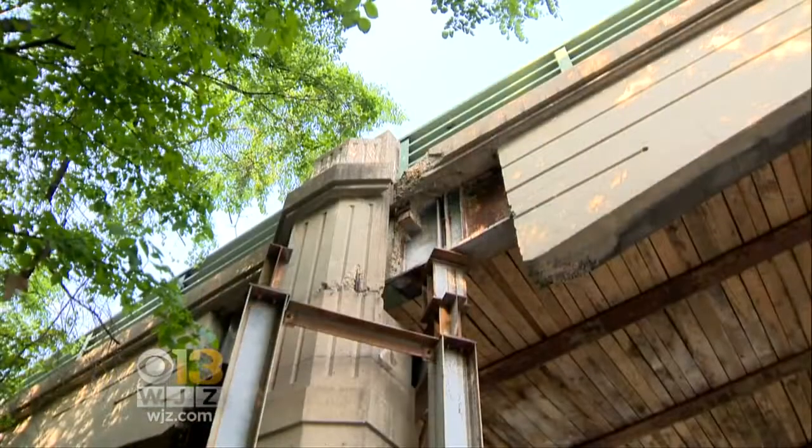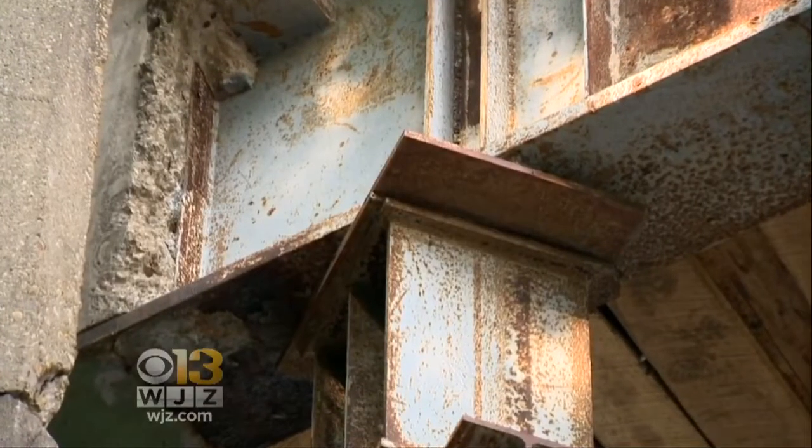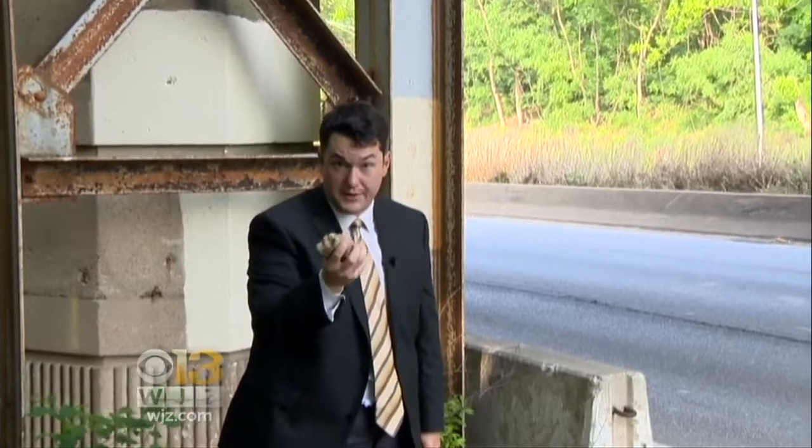Eric Daughtry drives underneath the dilapidated Annapolis Road Bridge almost every day. If there is an example of infrastructure neglect, this is probably it. This is a hazard, and I think it's an accident waiting to happen. This is one of the many pieces of concrete that has fallen just inches from the busy BW Parkway. I have been stuck in traffic, and I have heard cement falling from this bridge.